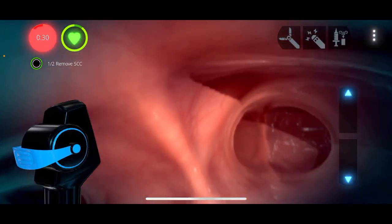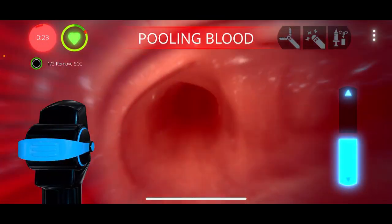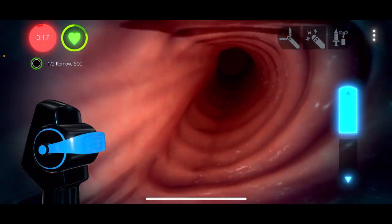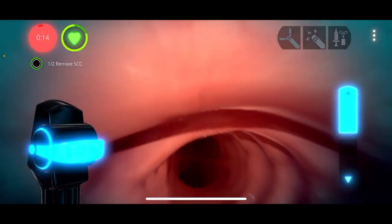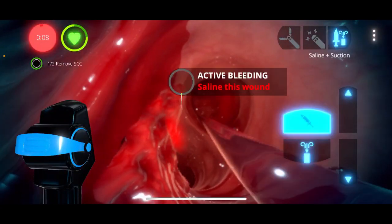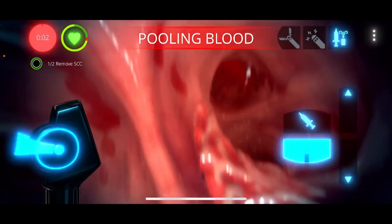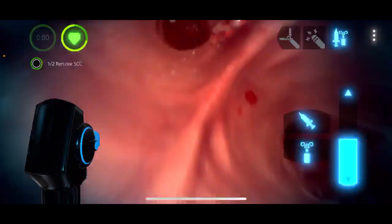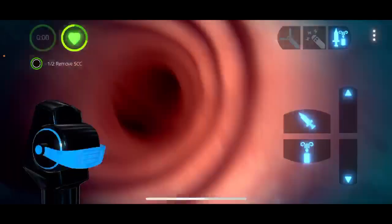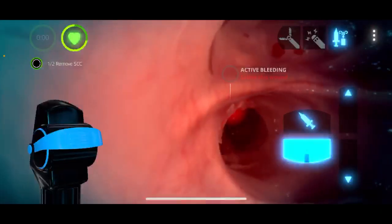Okay, where'd we go? Frick. I think we're on the left side. There we go. There's the active bleeding. Saline, flush out. Suction. Suction here.